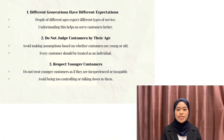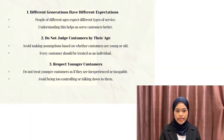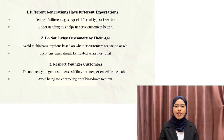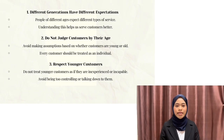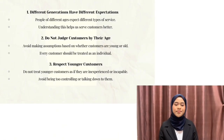Second point is do not judge customers by their age. We should not judge customers based on their age. Every customer should be treated as an individual. Age does not determine knowledge or ability. By listening and treating customers fairly, we build trust and loyalty.